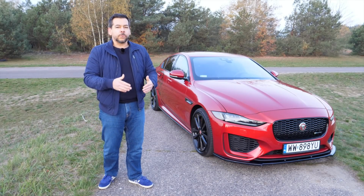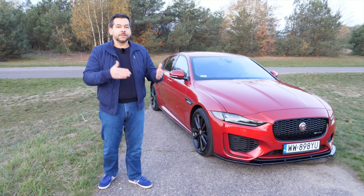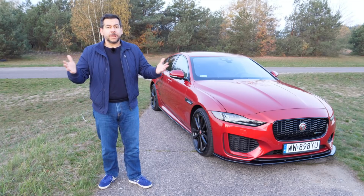The facelifted Jaguar XE is better than the original car. In modest spec, it can easily compete with Audi or BMW. Mercedes and Alfa, they're out. However, the more options you tick, the more Jaguar starts falling behind its rivals, even if it handles great.